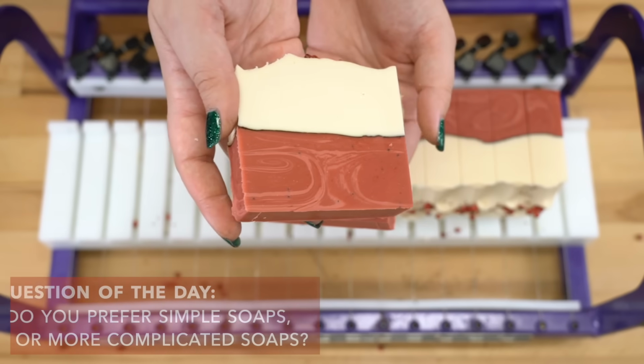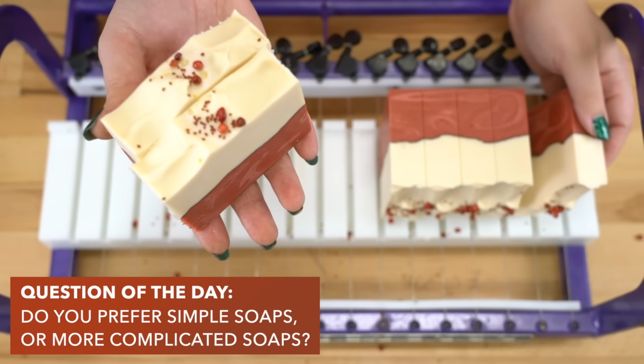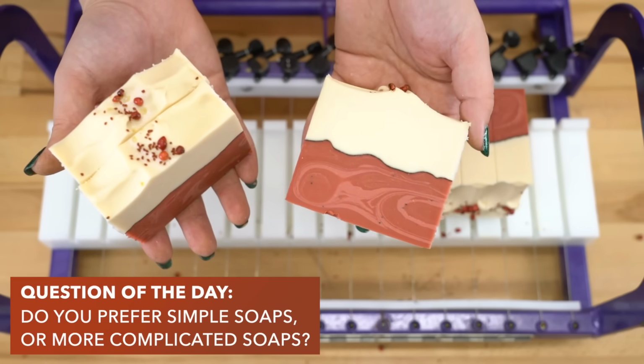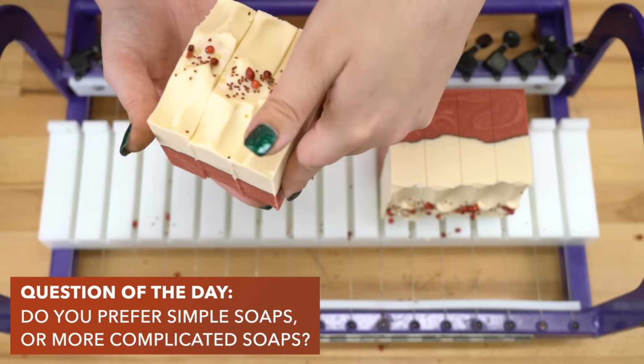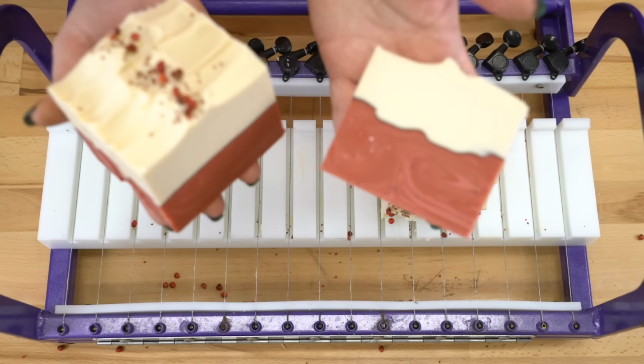Question of the day, do you prefer your artisan soaps to look a little simpler like this or to have like 5 or 6 different colors? Grown Up Katie actually leans towards this a lot more, but there was certainly a time when I did not. So I would love to know y'all's opinion.